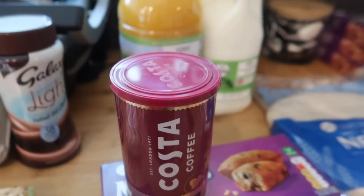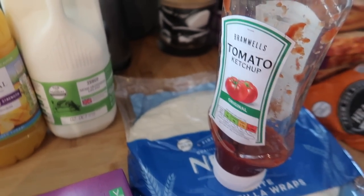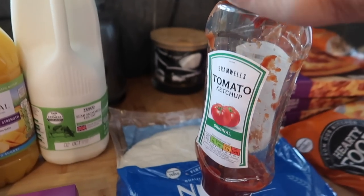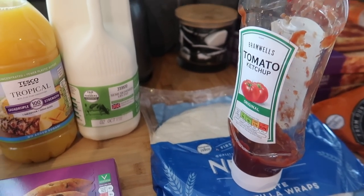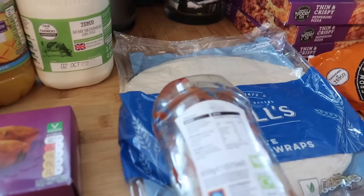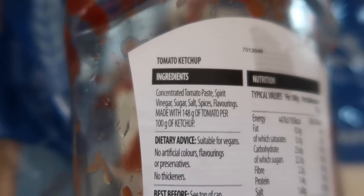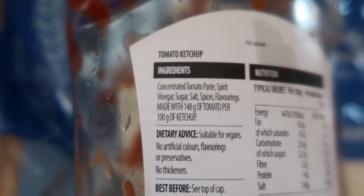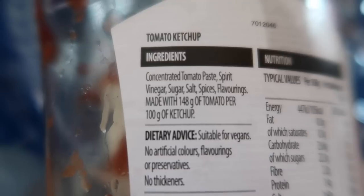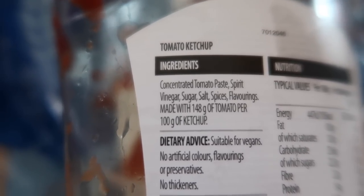While we're on the subject of checking labels, I did mention the other day, I've actually specifically got this out for this reason. I don't know if everybody is aware, and some places have actually stopped doing it, so I'm not sure if the law's changed, but it used to be the case that when you bought tomato ketchup, they had to put on it how many grams of tomato per 100 grams of ketchup they used. This one says, made with 148 grams of tomato per 100 grams of ketchup.